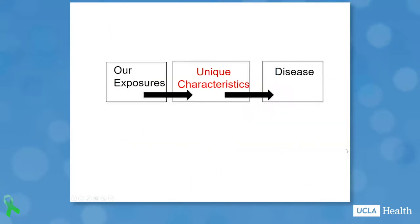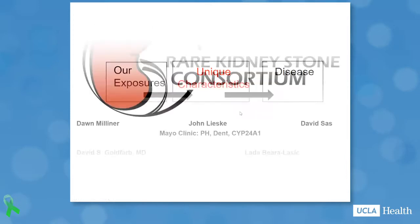I told you before about the exposome, taking those exposures. They're filtered by this box, our unique characteristics. We could relabel that box the genome, deciding what diseases we might have. So I mentioned heat as an example. Some people are exposed to heat, sweat a lot, don't get kidney stones, and some people do. So there's clearly a genetic component to kidney stones, and I'll show you some of the data supporting that idea, and talk about this middle box at this time.